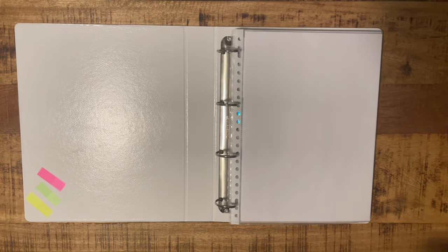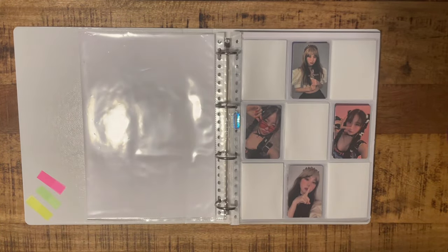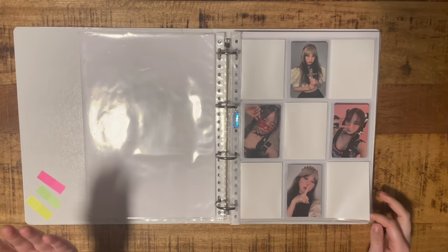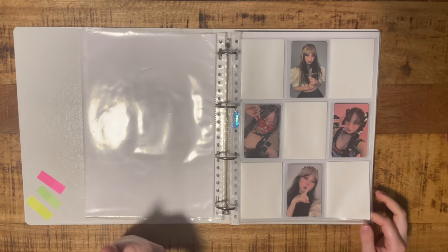Now we move on to the full-sized A4 binders. And the first one is my miscellaneous one, which isn't honestly that special. It's, once again, really small collections. First one I have in here is Chaeyeon. And for her, I just kept the cards that I pulled. I believe that's the case for every group in this binder, by the way. But I just kept the cards that I pulled in the albums that I bought for her.